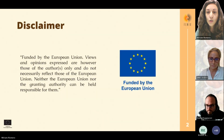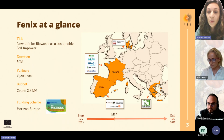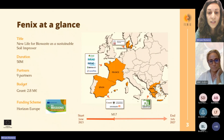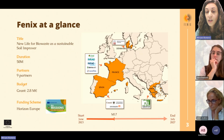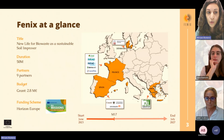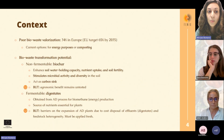Just a very short introduction or presentation of the team that forms FENIX. FENIX has nine partners around Europe, mainly from Spain, whose coordinator is Universidad de Granada, France, Greece, and also Denmark. And it has a 15 months duration, and we are more or less reaching month 18 of the project, so almost one third. So Julia already introduced very well this part.